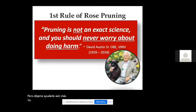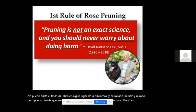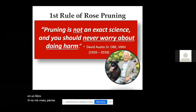David Austin, the founder of David Austin Roses, wrote one time in one of his books that pruning is not an exact science, so you should never worry about doing harm. I can't give you the title of the book. It's in the library someplace, and I've looked and looked and looked. But I can tell you it was from David Austin. I wrote it down, and unfortunately, Mr. Austin is no longer with us. He passed away in 2018, so we can't ascertain exactly which book it's in, but just take my word for it. It's in a book. If you don't believe me, follow this advice: when in doubt, cut it out.